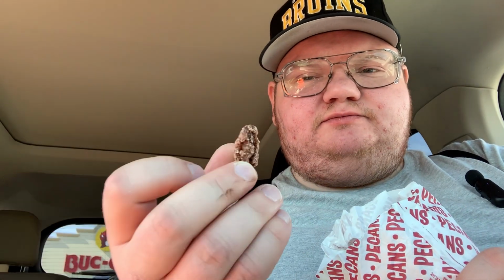Last but not least, these joints. Just absolutely fantastic. That's got to be my favorite thing from Buc-ee's, the pecans, the warm ones that you grab on the way in. Definitely a buy. All right, guys.